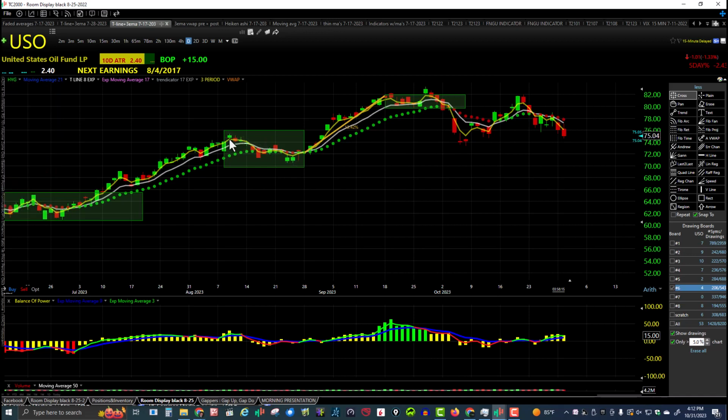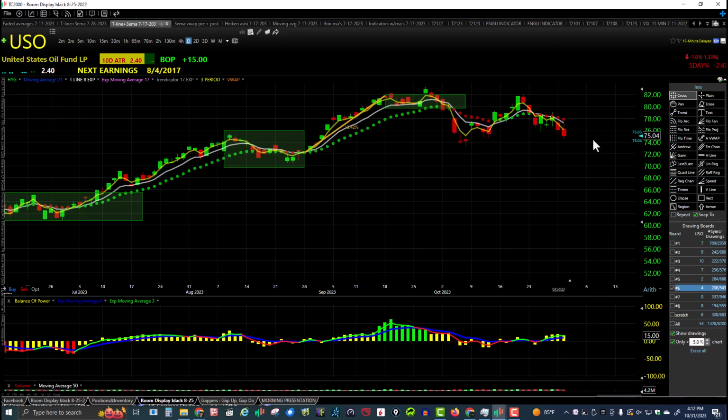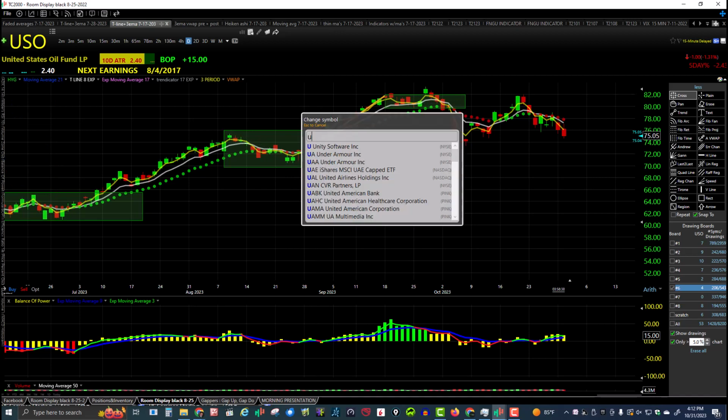So you can see it challenging the minor support yet again on USO, kind of just consolidating over to the right here. We'll have to see what happens, but still in an uptrend. Made a lower high, but who's to say that that's the end of that move? So there's USO, still in an uptrend with higher lows and higher highs. So there's USO. Let's take a look at UNG.